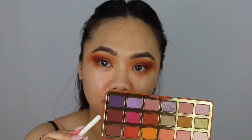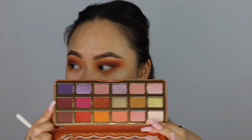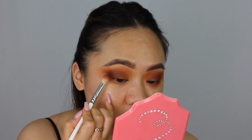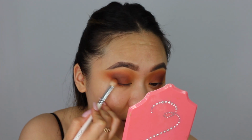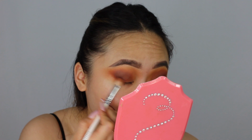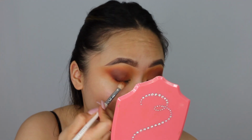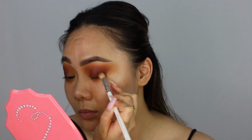I'm going to take the same brush and go in with KoKo Drizzle and then this shade Warm and Cozy. I'm going to strictly focus these two shades on the outer corners, outer corner lash line, to really smoke this out, this area right here, just blending it in circular motions.